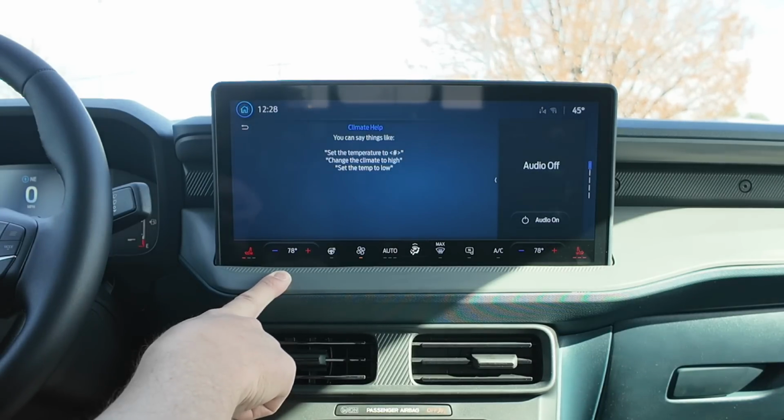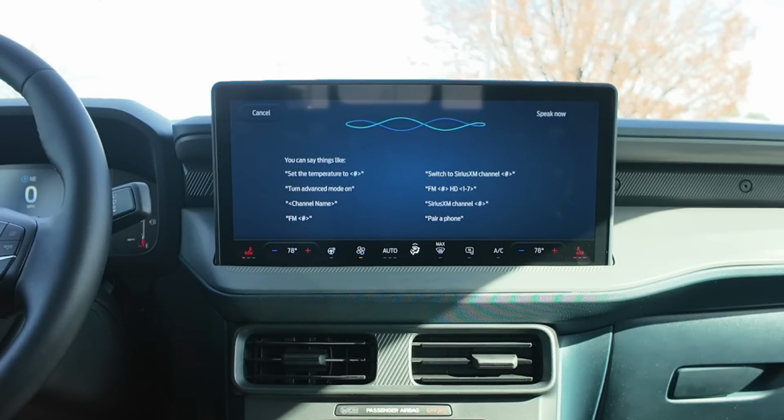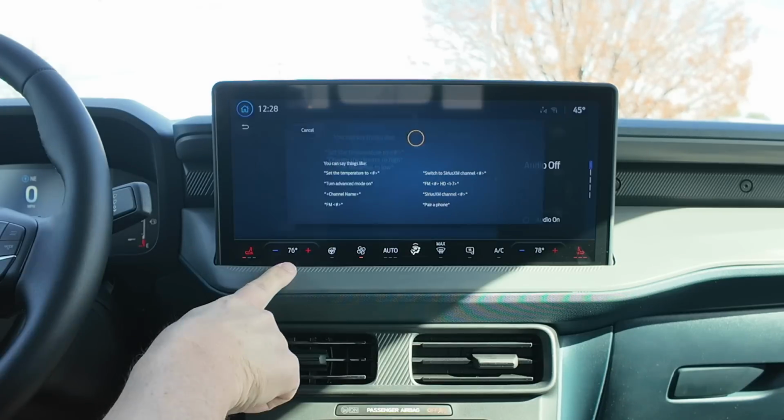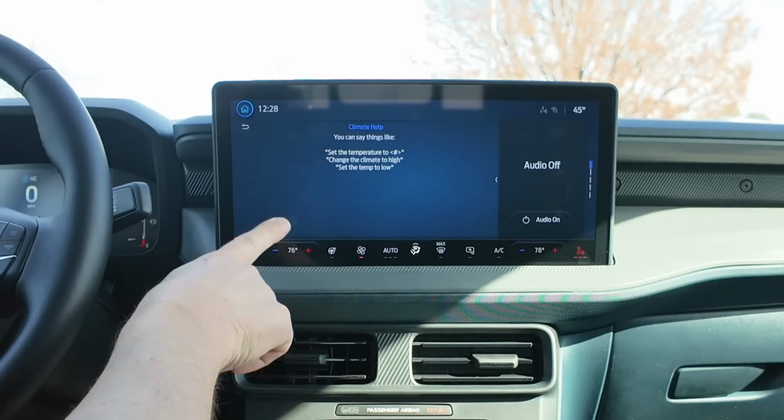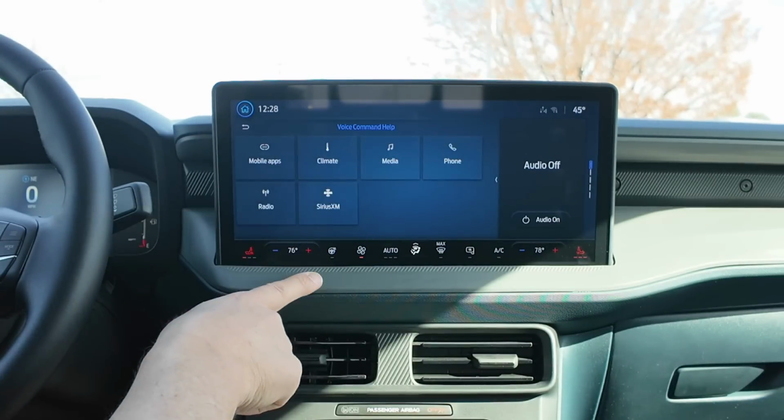Okay, Ford Pass. Set temperature to 76. Setting temperature to 76 degrees. You'll notice right there it's 76 now. So you can tell, different things you can do. You can also do your fan speed, different things like that.